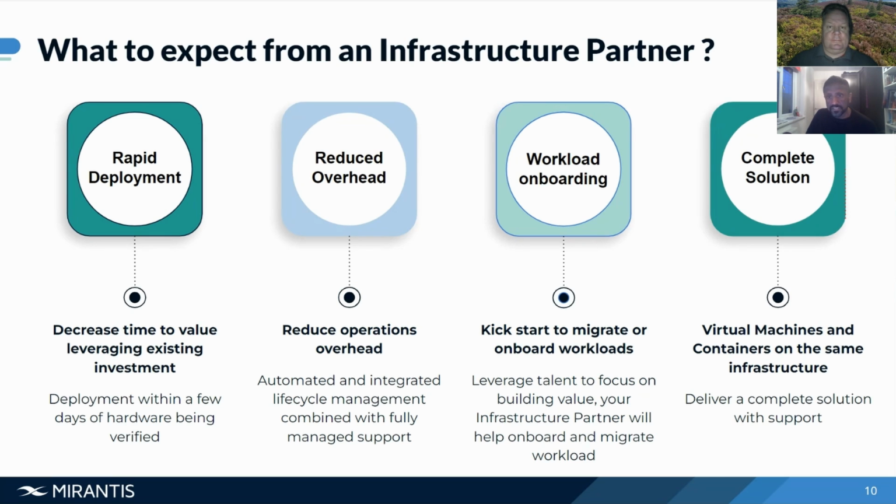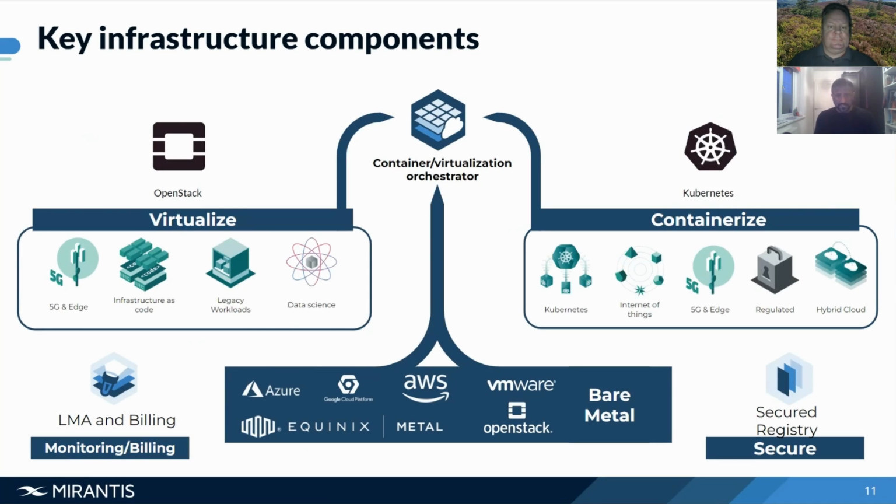And so you want a system that can give you the ability to lifecycle manage and deploy, say, your underlying containerization infrastructure, as well as accommodating your virtualization requirements. So how's that done from a Mirantis perspective? I'll just quickly talk you through some of these components, but we do have talks going into much more detail.